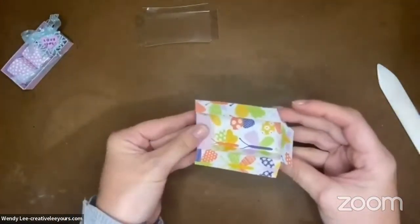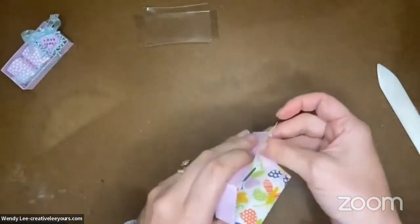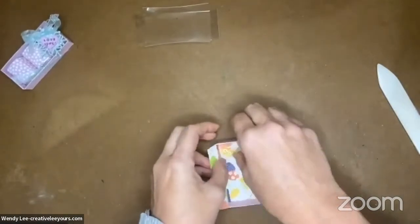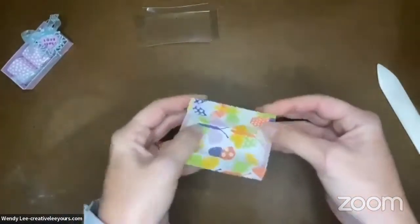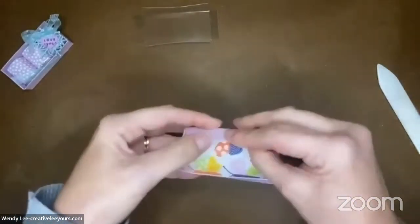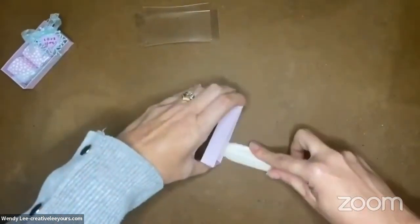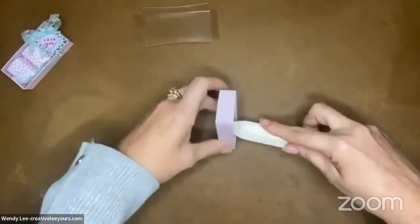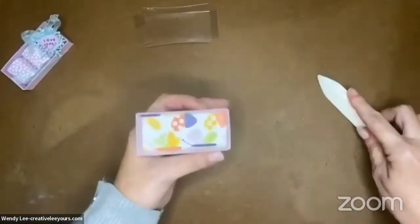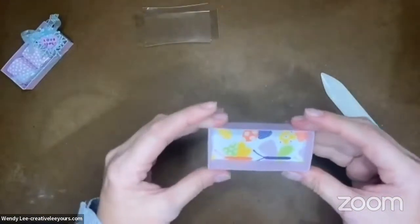And now I can just fold in each of these tabs. That's going to hide those little end tabs on this little side. And having these extra panels on the sides is going to make this nice and sturdy. Since we're using designer paper, having that double box side is nice. Okay, let's go ahead and use our bone folder. I'm going to give that a good crease on each of my corners, a good press. And now I have a nice, pretty sturdy box, right?